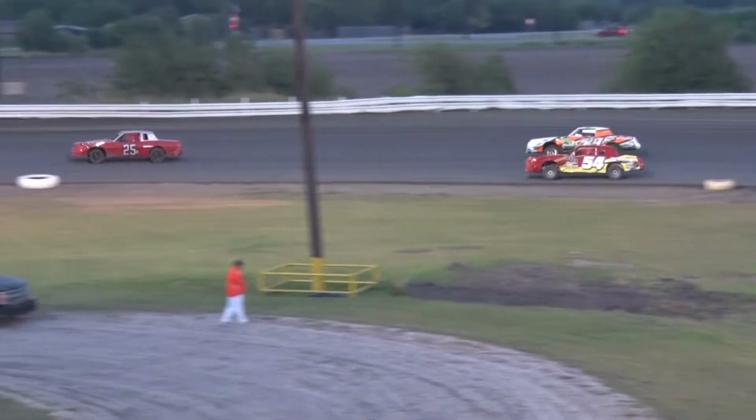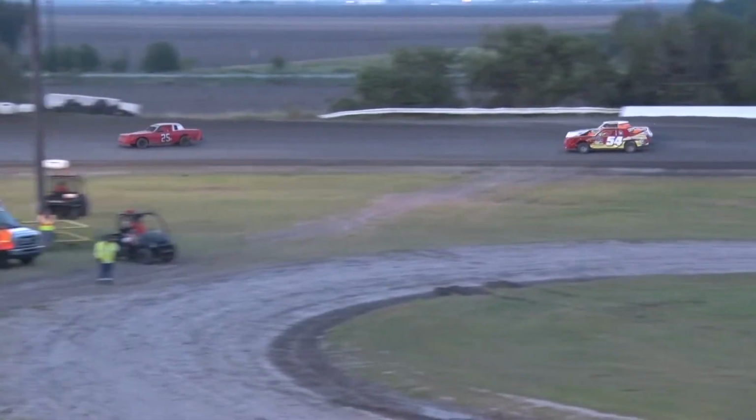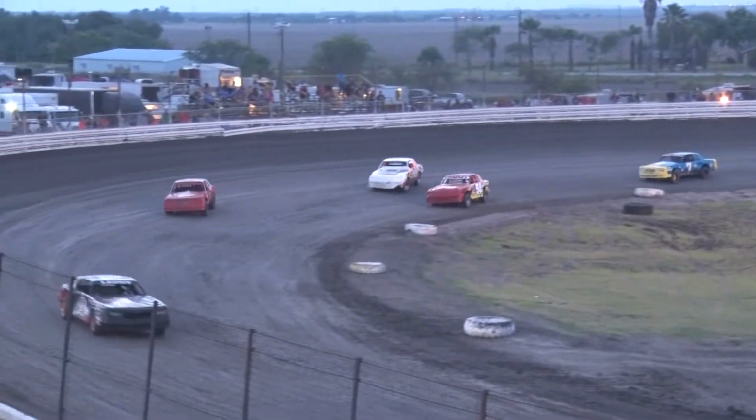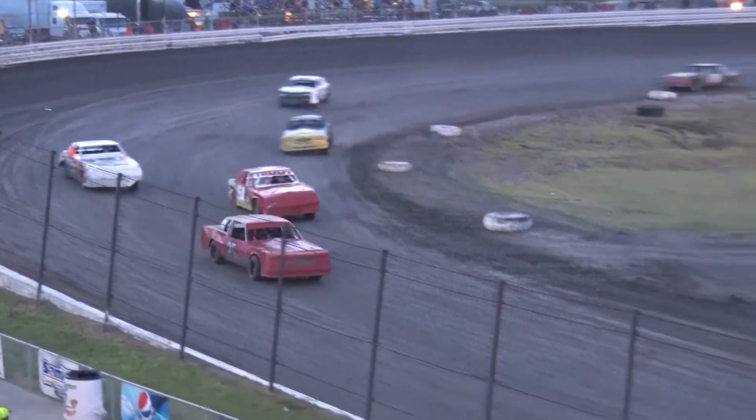Down the backstretch off of turn number two. Aaron Letty almost a straightaway advantage already over Nathan Rahe. Going to be looking at the white flag this time off of turn number four. One more lap to go around South Texas Speedway.